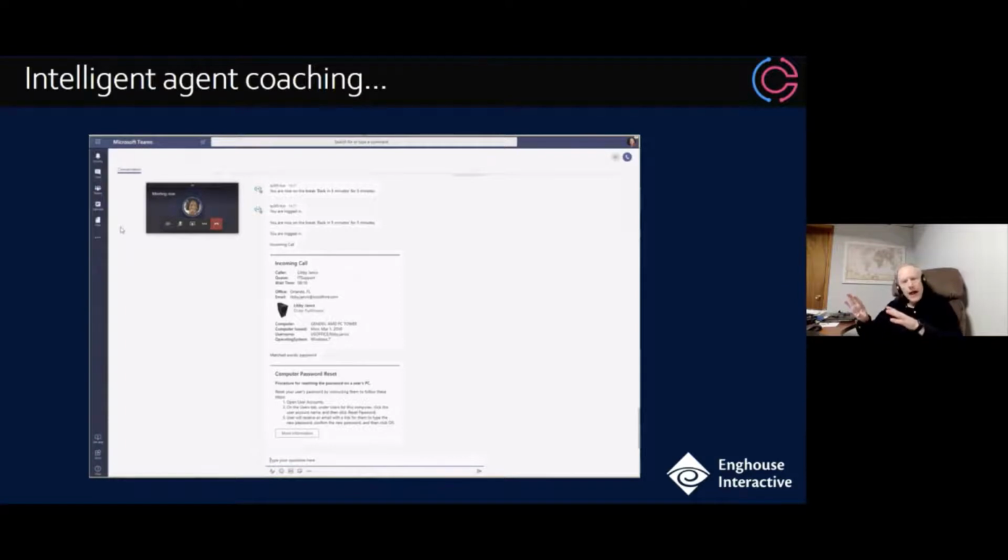Now that's one option. There are many options here, but it can be a combination of the tools that the agent uses to be productive, coupled with Teams that the agent is using to sort of navigate through a very productive conversation with the customer. And that's one of the nice things about this user experience: it can be customized based on how the specific contact center operates and the information needed by agents in order to help customers in real time.